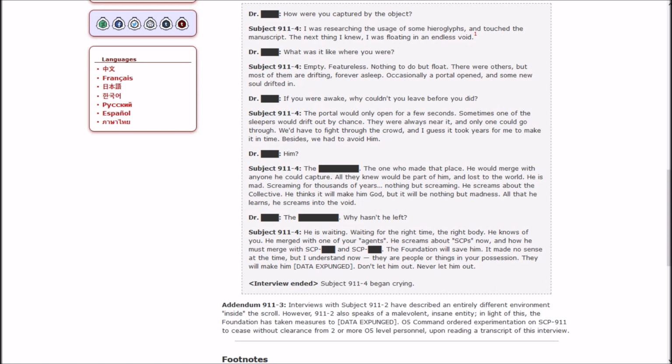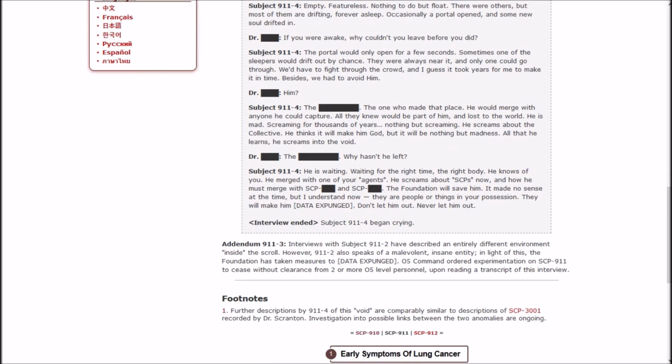He knows of you. He merged with one of your agents. He screams about SCPs now and how he must merge with SCP blank and SCP blank. The Foundation will save him. It made no sense at the time, but I understand now. They are people or things in your possession. They will make him data expunged. Don't let him out. Never let him out. Interview ended. Subject 4 began crying.